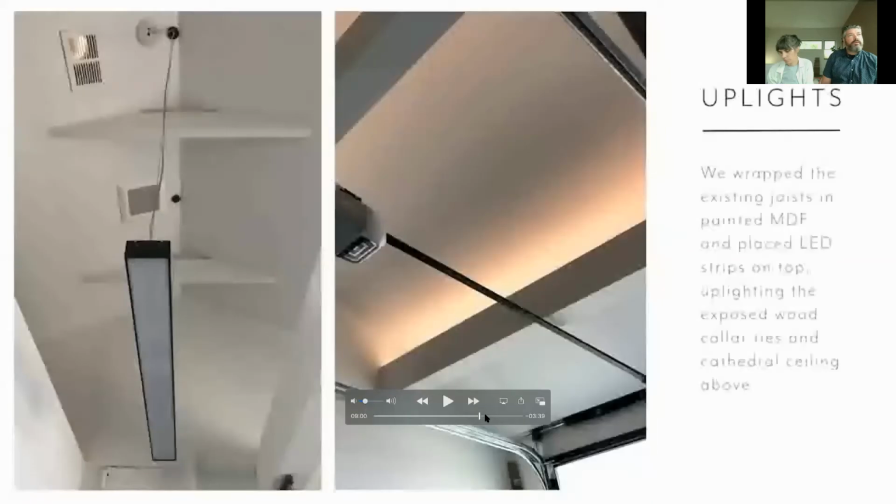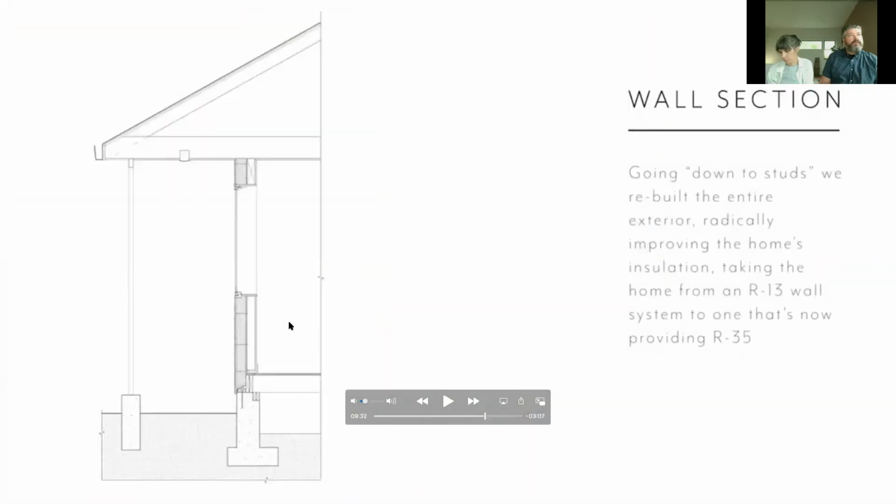Let me find it, there you go. So this is the insulation, and then this is two layers of 2-inch overlapping seams EPS foam. That's about an R35 wall, and that's pretty solid. Like I said, the temperature in the house doesn't change very much. There's also a ton of blown-in insulation in the attic, and this is all filled here in the crawl space as well.